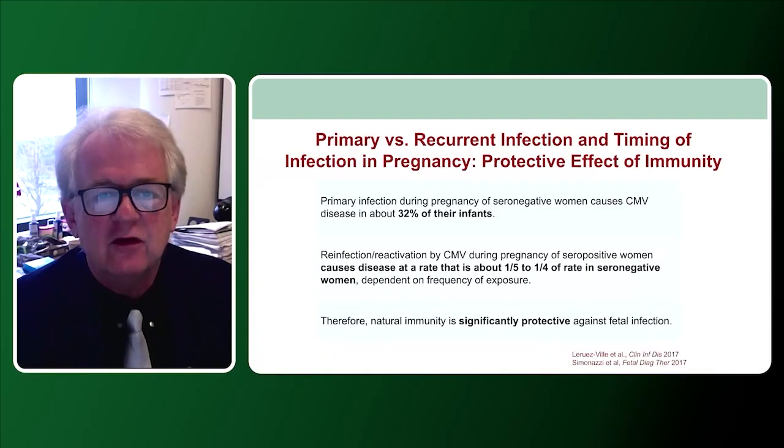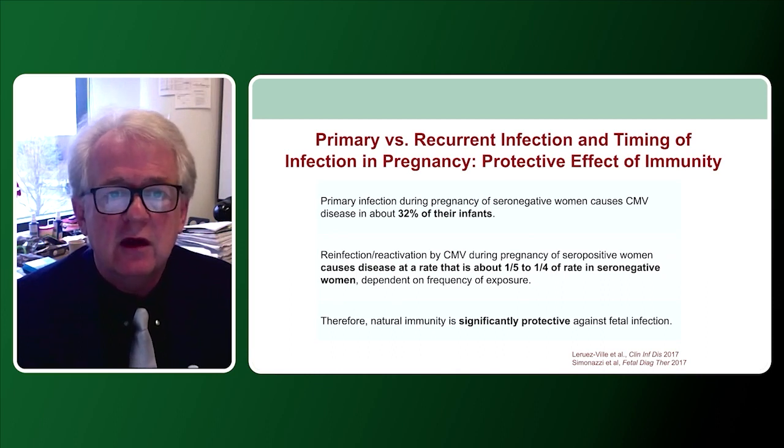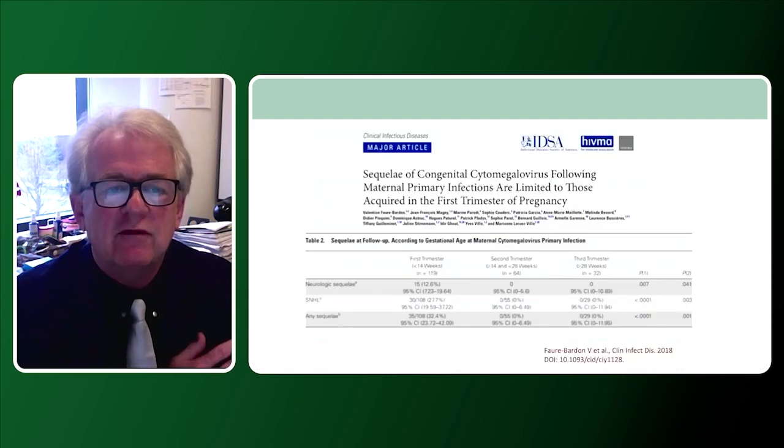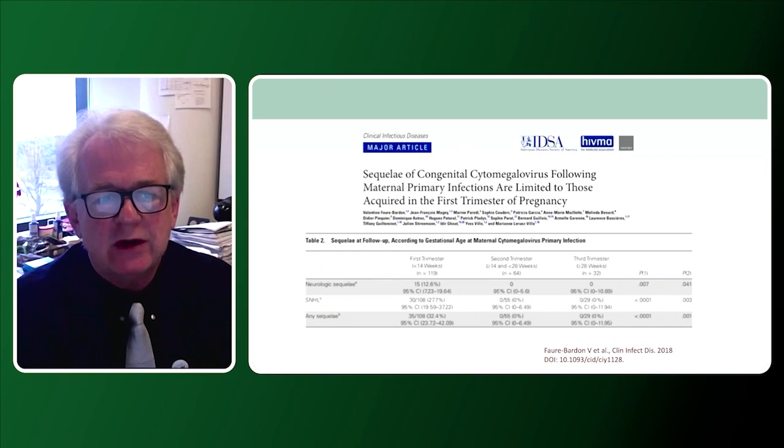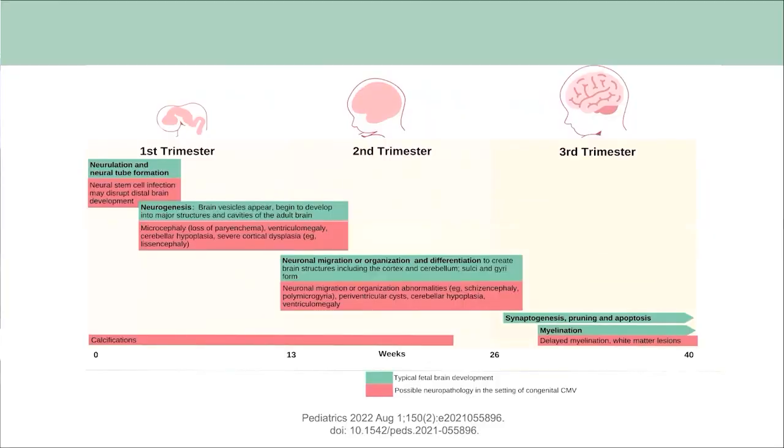Natural immunity doesn't protect completely against CMV transmission to the fetus, but it does decrease the likelihood of infection and the likelihood of injury. We also know that the timing of infection is quite important, and that most babies who do have long-term neurologic sequelae, or as the graph shows, sensorineural hearing loss, most babies are infected in the first trimester of pregnancy, and that's when the greatest injury to the developing fetus occurs.